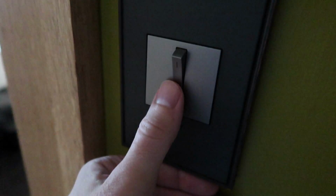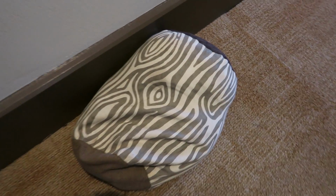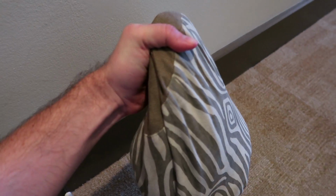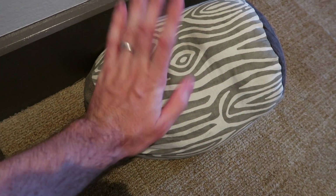Right off the bat, this is your overhead lighting. Doesn't control much of any other lights in the room, including the bathroom lights. You're gonna have to turn this off manually when you leave. Just inside your door when you walk in, you'll find this door stop. It's got kind of an artistic design on it. Definitely got some weight to it. So if you want to hold the door open for visitors or for a delivery or something, right here.